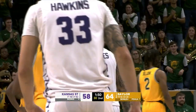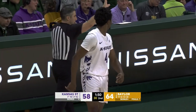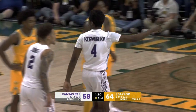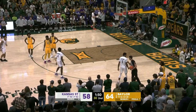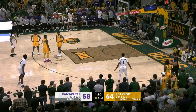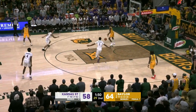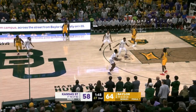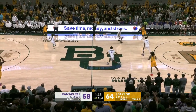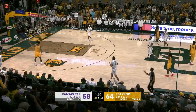It's that time in the game where coaches start substituting defense for offense. Every possession matters. 2-possession game if you can hit a pair of threes, but every possession counts for the remainder of this game. Baylor in the bonus, and now K-State with a little token pressure out front. Got to get it across the timeline, and deflected out of bounds. Baylor ball.